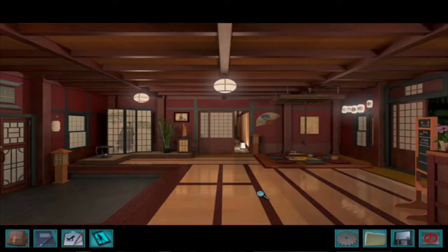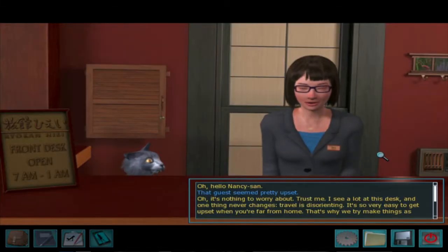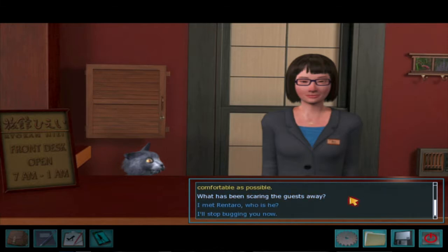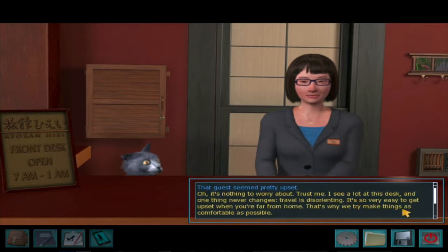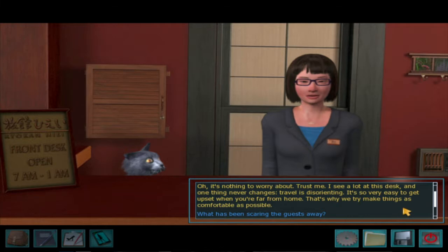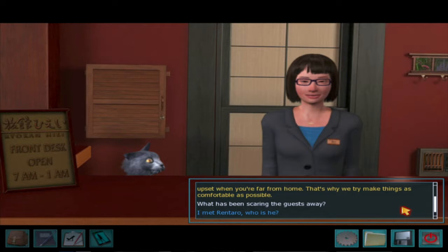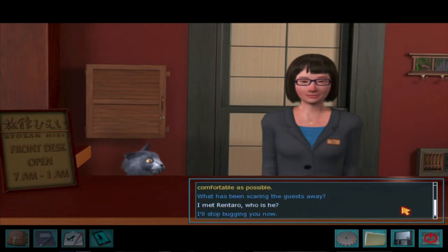She's not happy with her stay at the ryokan. It's okay, because that means that I get more. Oh, hello, Nancy-san. That guest seemed pretty upset. Oh, it's nothing to worry about. Trust me. I see a lot at this desk, and one thing never changes. Travel is disorienting. It's so very easy to get upset when you're far from home. That's why we try to make things as comfortable as possible.